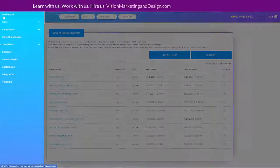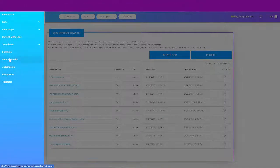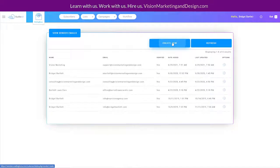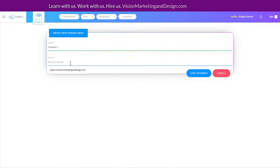Once you've done that, you need to go to the section over here, and you need to go to sender emails. Okay, so this is where you need to now put your new email address here so that you can start sending from. Okay, so let's just say, we'll just call this sample 1. And we'll say sample at visionmarketinganddesign.com.